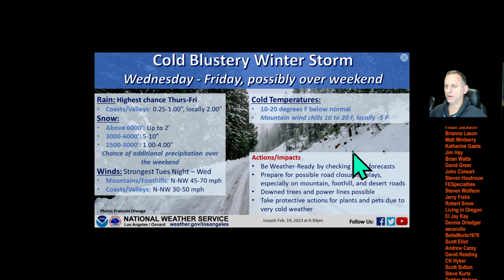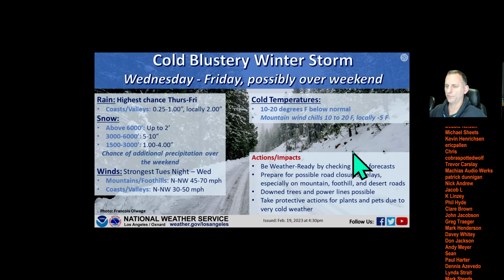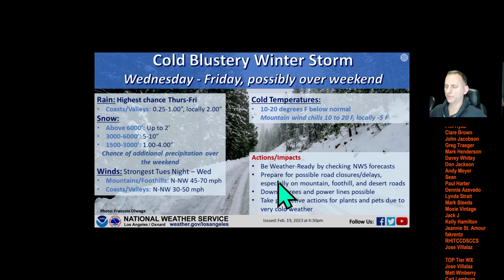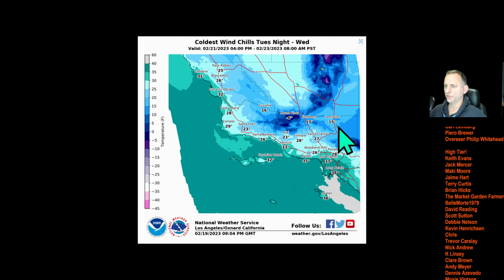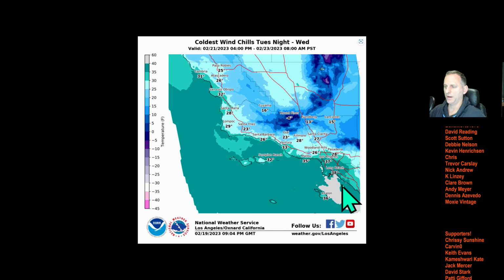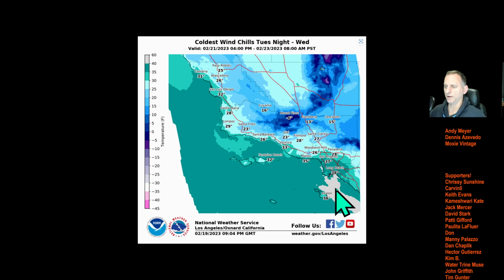You can see 1,500 feet. That's pretty low there in Southern California. You can start to see some snowfall out there, so watch out. Big winds as well. Be prepared for those winter driving conditions. Coldest wind chills. Check out some of these wind chills across the higher terrain, even down to the metro area, down into the 30s here. Look at Santa Barbara, going for wind chills down into the mid-20s there as you go on in through Tuesday night into Wednesday.